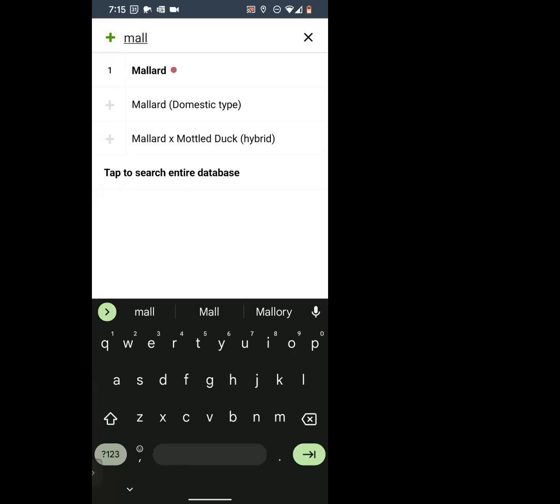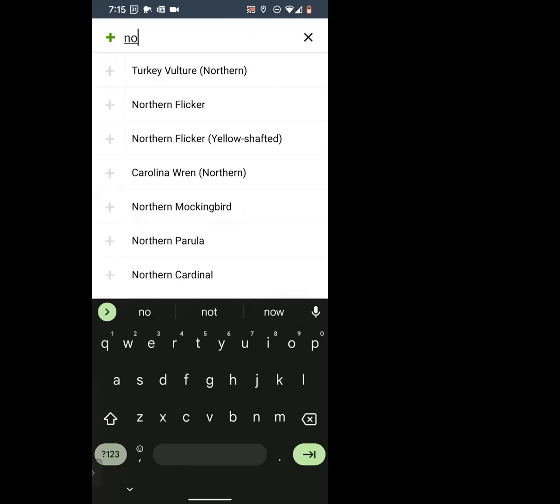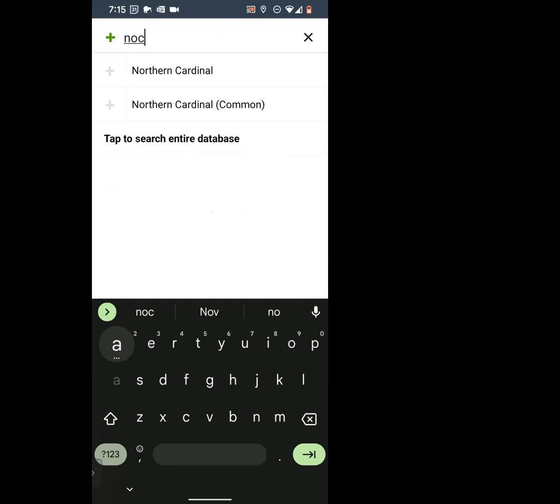So we can tap 1. If we're looking at a northern cardinal, we would tap N-O for northern and C-A for cardinal. And tap 1.